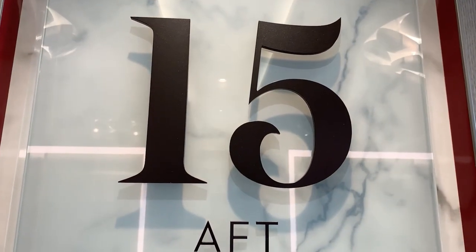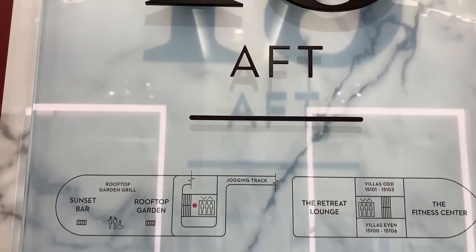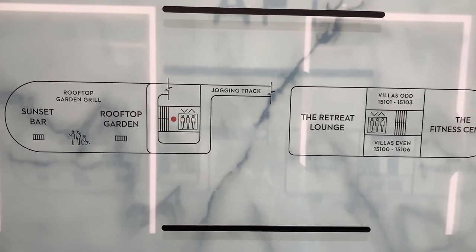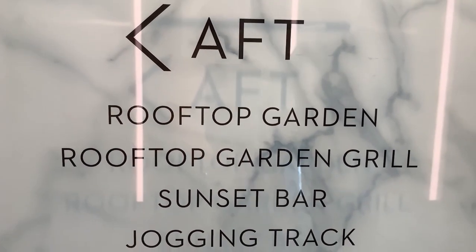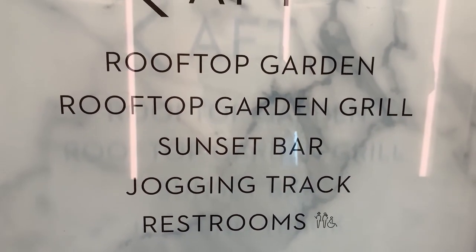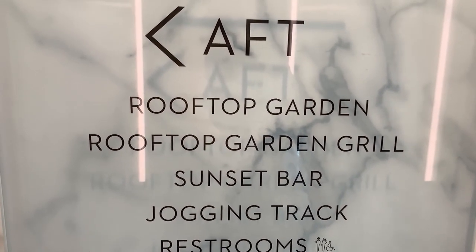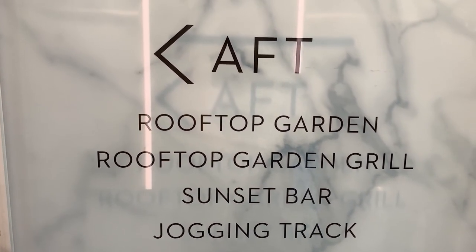Here we are on deck 15 aft, elevator bank. And because deck 15 doesn't go all the way through, the only thing accessible from here is aft. And we will show you the rooftop garden, the rooftop garden grill, the sunset bar, and the jogging track, as well as some restrooms. The jogging track is interesting. It starts on deck 15, but it has an elevation, so it goes up to deck 16 and back around and back down to deck 15. But it's only in the aft part of the ship.